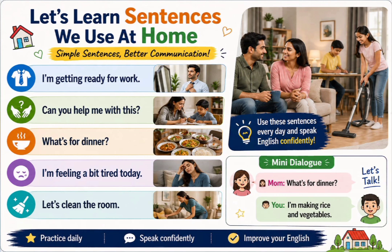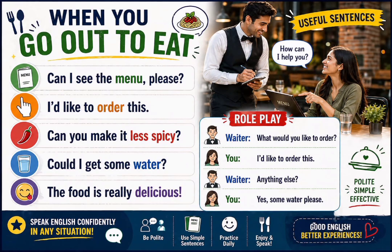Mom, what's for dinner? You can reply, I'm making vegetable soup, or you can say, I'm making rice and vegetables. Practice daily, speak confidently. Now let's learn some common English phrases you can use at a restaurant.